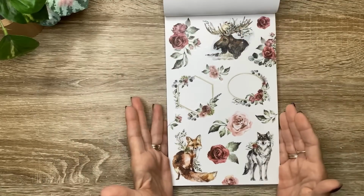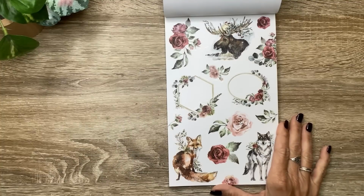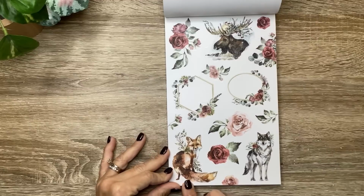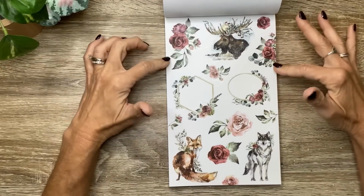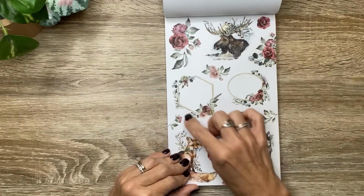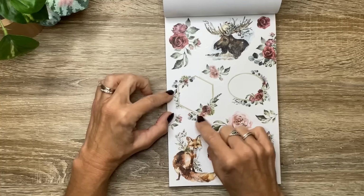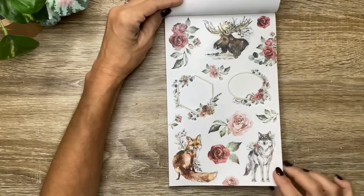And look at this. I have not seen all of this sticker book, so you're getting my first reaction. It is so, so beautiful. So we've got the moose, we've got the fox and the wolf, all the winter forest animals, and then we've got more of the flowers, and then the boxes are like a gold hexagon with those flowers woven in and out. Then we've got an oval here. We're gonna have two of those.